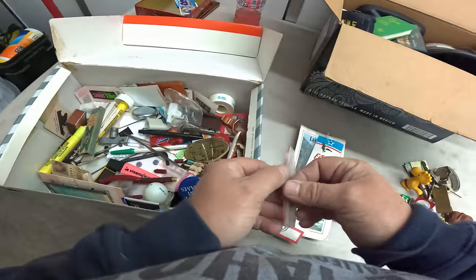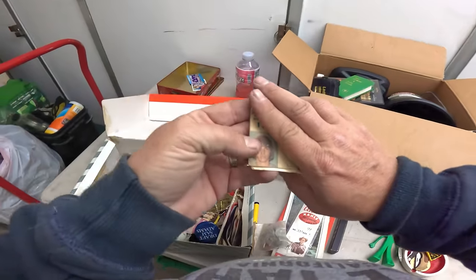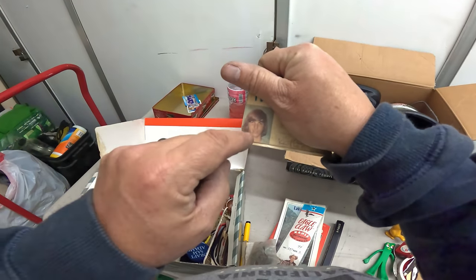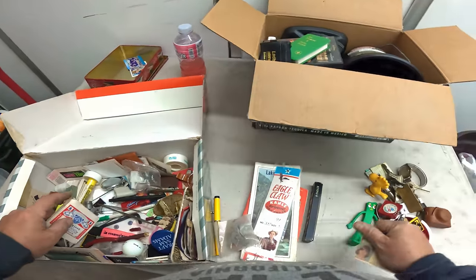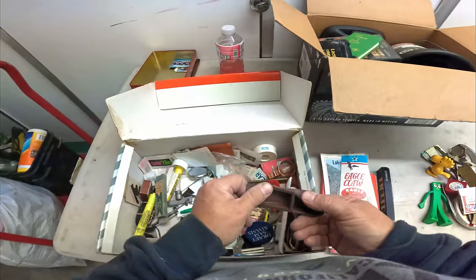Okay, what is this? This is cool. This is a nice little box. Ooh, there's a driver's license. There's our guy right there. He's like 9 years older than me, so that's back in the 70s right there. Pretty cool. And look at this, Budweiser, and his golf tees instead of matches. That's neat. Doorstop.